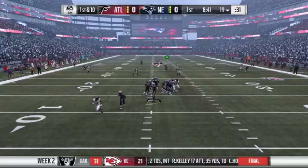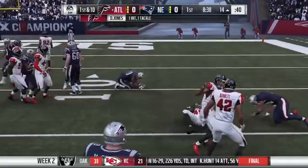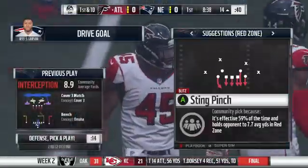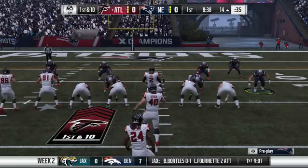On 1st and 10, Hale. He rifles one that's intercepted. Picked up by Deion Jones, the linebacker. And he'll take this down inside the 15-yard line. He had a little bit of the turnover bug last week, 3 interceptions. Not an absolute disaster, but another one here.